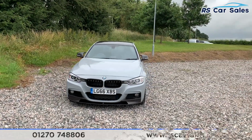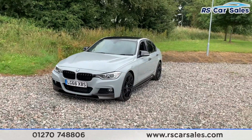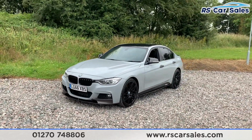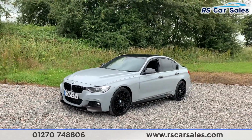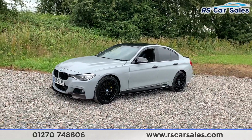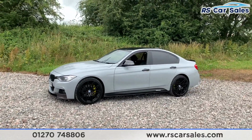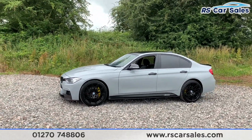Here we have the 2016 66 plate BMW 335D xDrive M Sport in a grey wrap. Now I do have the LED headlights as well as the black kidney grilles. M Sport styling kit in carbon with the carbon front splitter, carbon side skirts and carbon rear diffuser. Then we also have the gloss black rear spoiler.